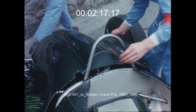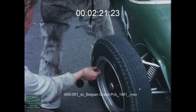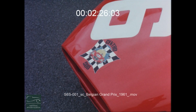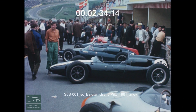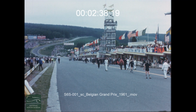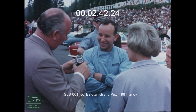Practice times put Phil Hill in pole position on the grid, with a time of 3 minutes 59.3 seconds for the 14.1 kilometre lap. Then Von Trips's 4 minutes 0.1 seconds, Gendebien 4 minutes 3 seconds, and John Surtees splitting the Ferraris with 4 minutes 6 seconds. It's now approaching 3 o'clock on Sunday afternoon. The cars are lined up outside their pits, and there's no despondency about world motorcycle champion John Surtees.